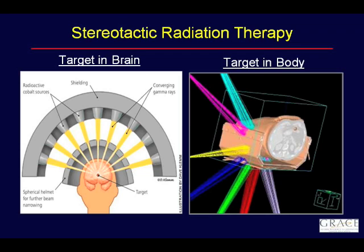Local recurrence. Local recurrence, yeah. Now, we've done studies in this population where we've tried to give external beam after that limited surgery, and we've had no success in reducing the recurrence rate.